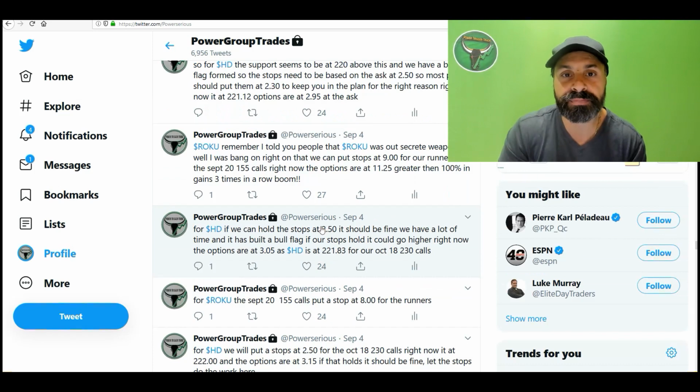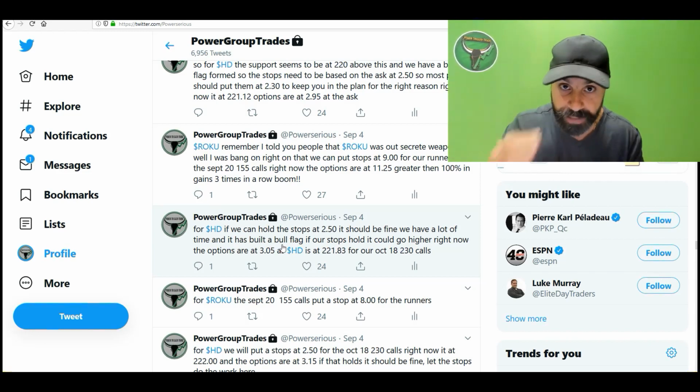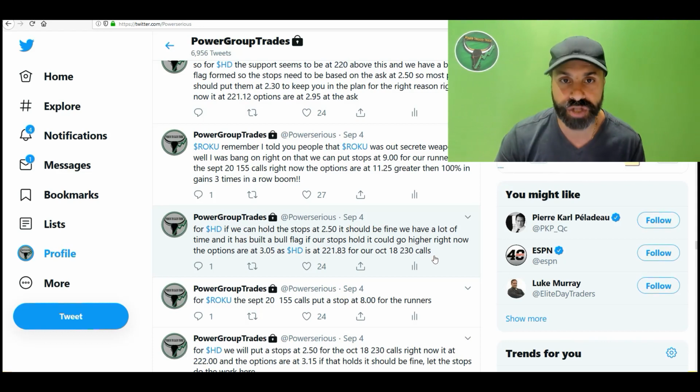So here's the rain situation, right? Because this was going against us here. But listen to what I wrote here on September the 4th. This is key: for HD, if we can hold the stops at 250, of course we held those stops, it should be fine. We have a lot of time, and it has built a bull flag. I'm telling people, listen, because I've seen this from experience, if our stops hold, it could go higher. Right now, the options are at 3.05 as HD is at 221.83 for our October 18. So basically, this never hit. It was close, but did not hit our stops.